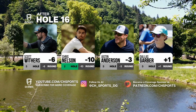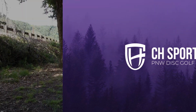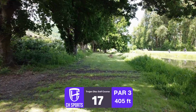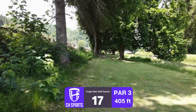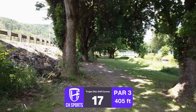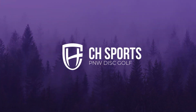One of the more daunting par 3s, I would say. I like to call this one the beefed up version of hole 13. It's a low ceiling tunnel shot, 405 feet. A lot of people are just going to be throwing a safe flat to hyzer kind of into this hillside to get to a 60-70 foot approach shot. Let's take an easy par.